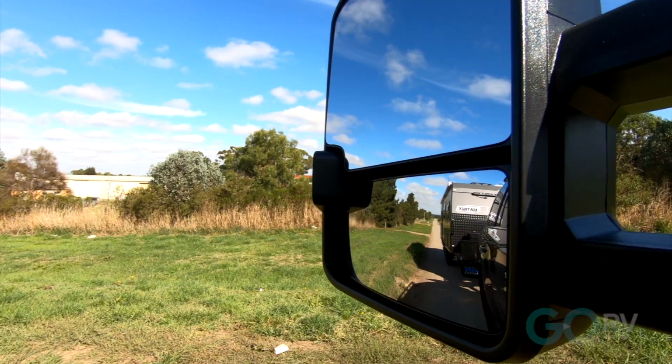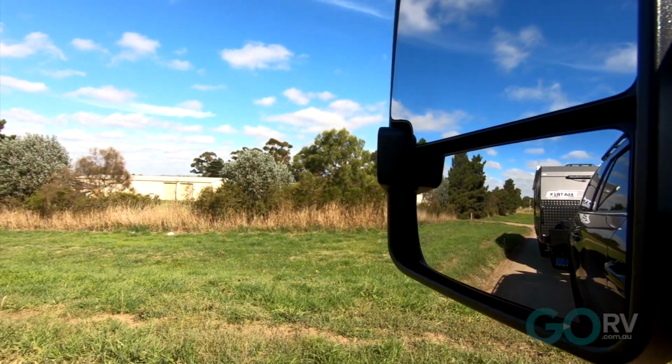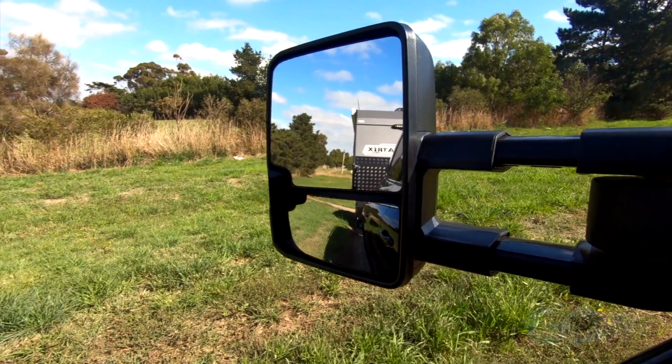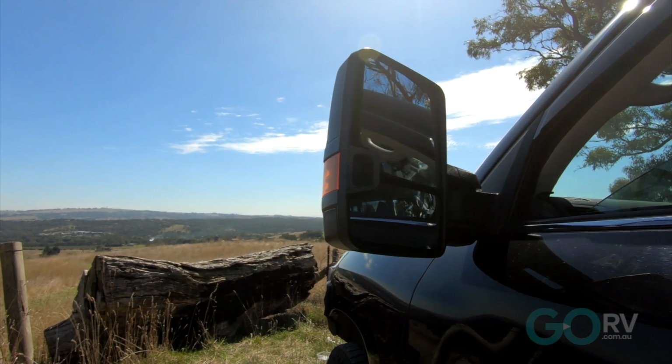the whole driving experience. Reversing the 20-foot Caravan was a breeze with the convex mirror down the bottom of our TM2 mirrors. For this exercise, I need to pull over to let the oncoming traffic pass, and it was easy. So we've done our product testing on the TM2 and now we're going to move on to the TM3.